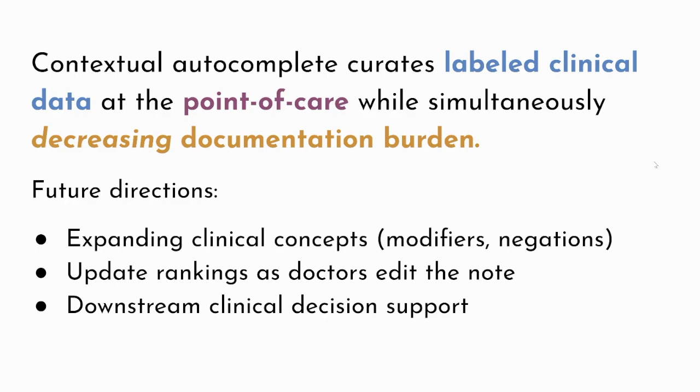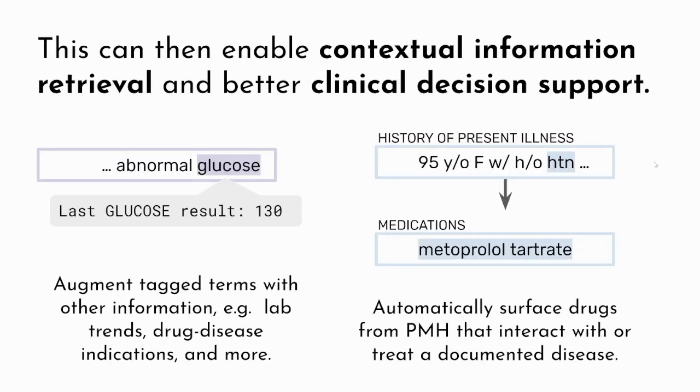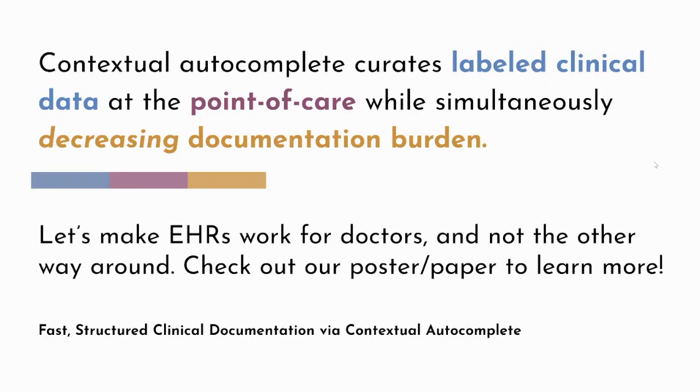And there are myriad future directions to take this in, but one particularly promising one is how we can use this to enable better clinical decision support. So that could mean aggregating a lab trend once a doctor has tagged a lab like glucose in a note, or it could mean using already documented information like hypertension to pre-fill later sections like the medication section and reduce redundancy. Overall, we believe that contextual autocomplete can act as a cornerstone of an intelligent EHR that finally works for doctors.